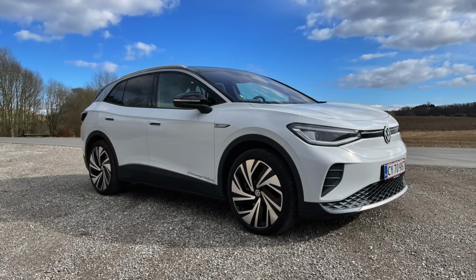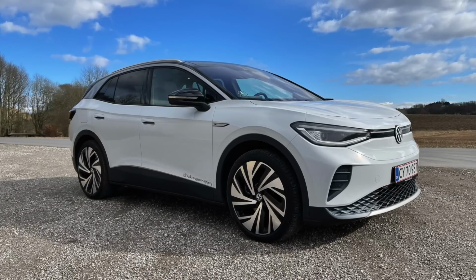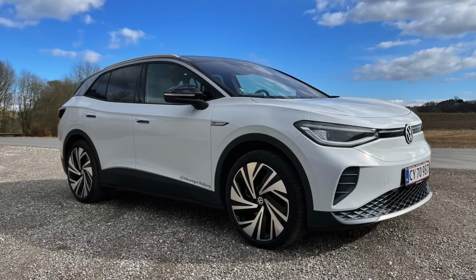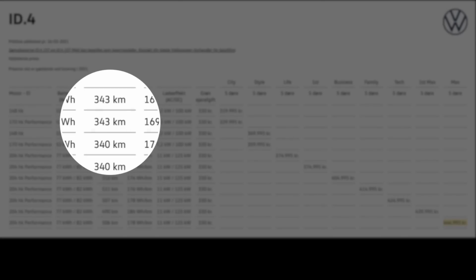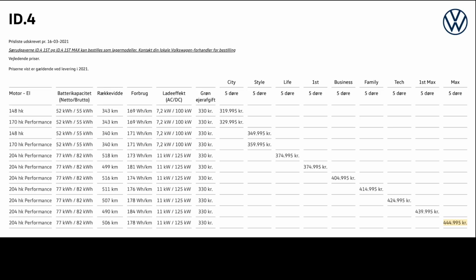It starts at $40,000, but for that you will only get the ID4 City. And there is a reason why it's called City, because it's pretty much only a city car. So it comes with a small battery of 55 kilowatt hours and has a VLTP range of only 343 kilometers or 214 miles. So we know that the VLTP is a bit optimistic when it comes to real life driving.